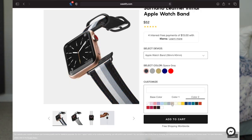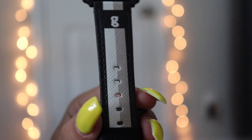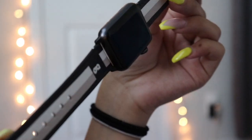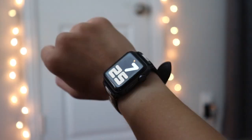This first watch band that I have right here is one that I made custom. I went on their website and I chose three colors and added a G. I love this one because it's super neutral and it would go with any outfit. It has black, white, and this tan color. I think it's really cute. It's also super easy to attach to your Apple Watch. You just press these little buttons on the back and take your old band off and then slide in a new one. And this band is like any other watch where it has different holes so you can adjust it to your perfect wrist size.